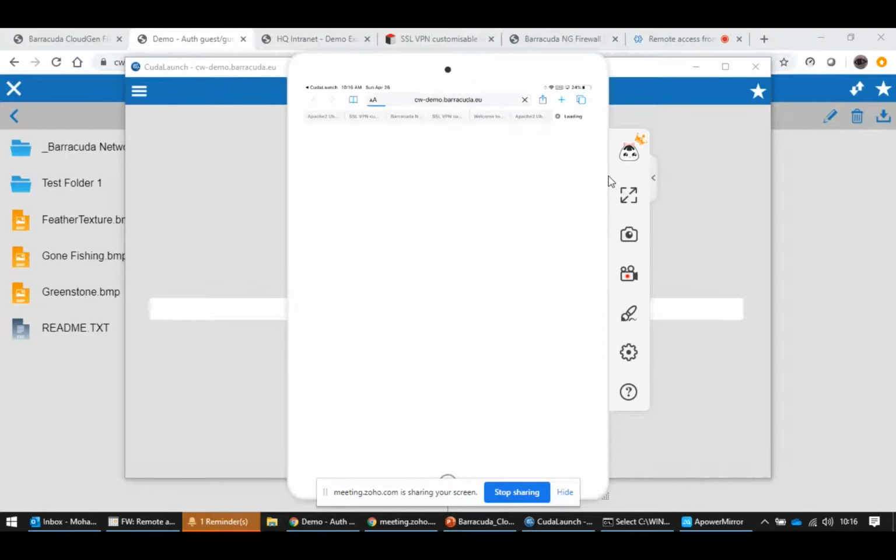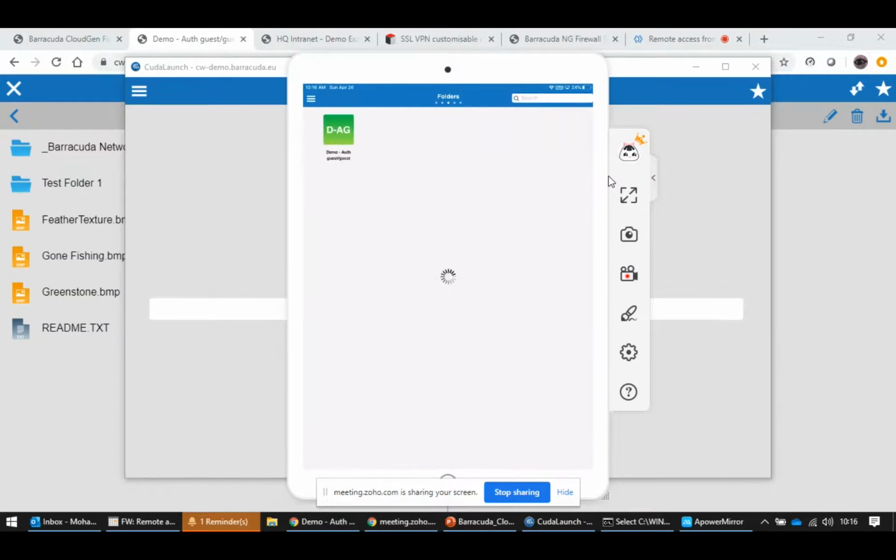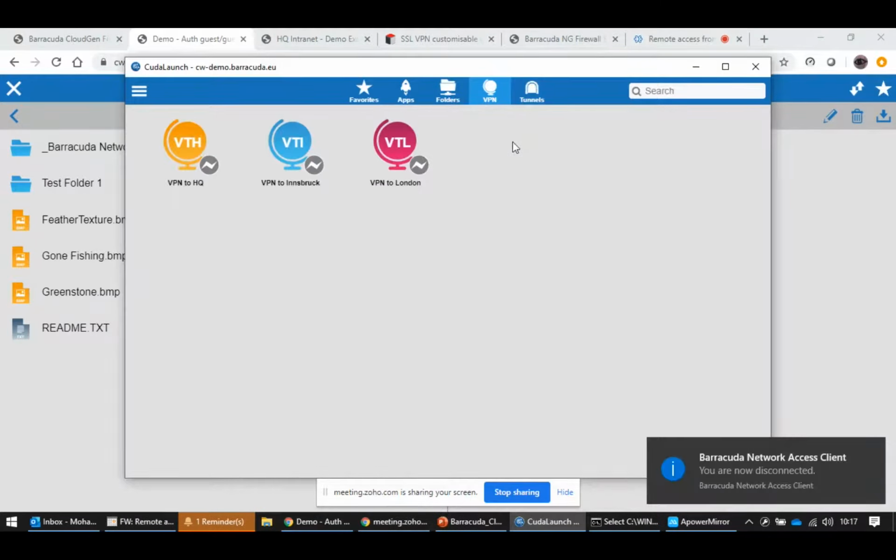You see, the same site which I was able to access before is now not accessible, because I'm connected to a headquarters VPN where the site is not published. Similarly, you can connect to various VPNs over here, and you can also have an SSH tunnel. Once the SSH tunnel is established, you can SSH to the targeted machine. See, the moment I disconnect, the network client is closed automatically.